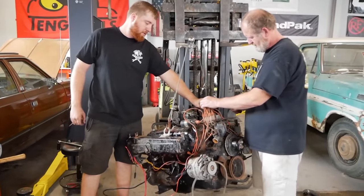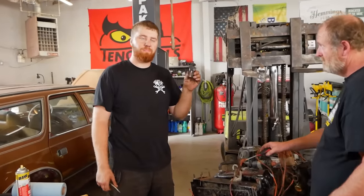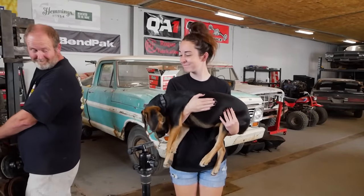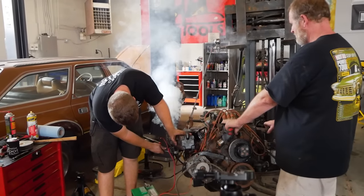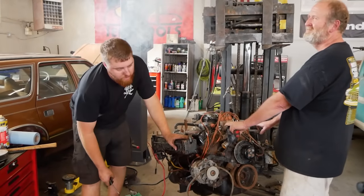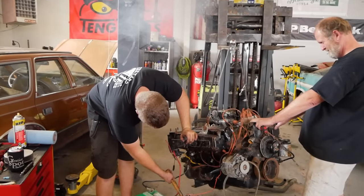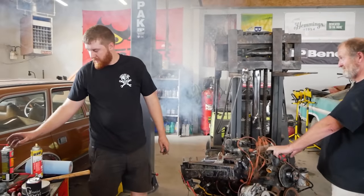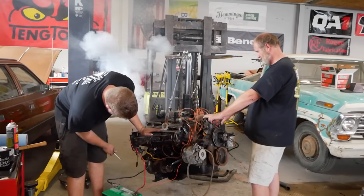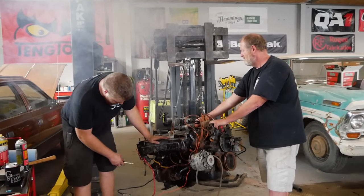Let me guess, it lost spark. Nothing? Wait. I slap you. It happened again. We did it again. What you got there, Mook? A dog. Classic. No, you've got to be kidding me. Again. Just flood the hell out of it. Maybe it'll idle for a second. Here we go.